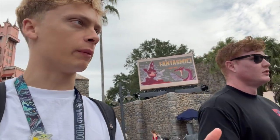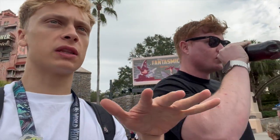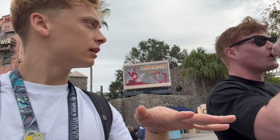The theming is amazing. It's a bit different, that one, wasn't it? We stopped, I stopped filming because I thought it was over, but then we went up again. When we stopped, there was like some people's legs. Did you see that? We stopped on the floor and there was people's legs, which we hadn't seen before, which is what I mean, you get a different one every time.